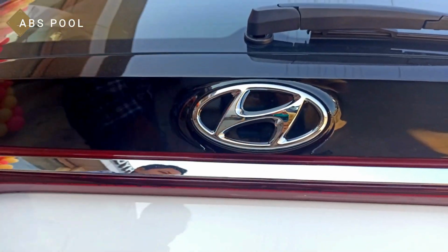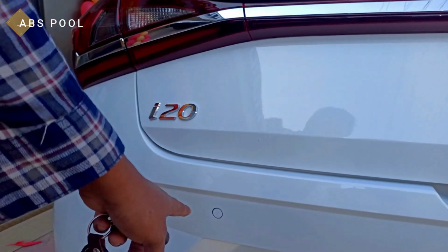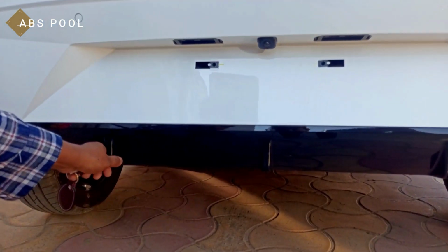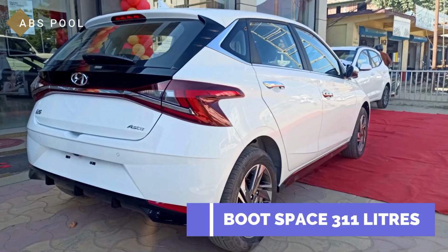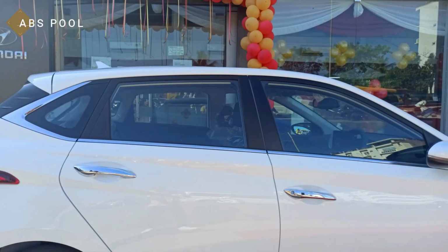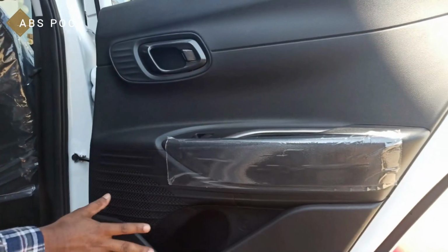There is Hyundai badging, and this is optional i20 badging. We get two parking sensors and also a camera, and this is the number plate holder, and we can see the reflector. So that's all regarding the back profile. The right side profile is the same, with only one addition: on the driver door handle we get a request sensor, while the co-driver side has no request sensor.